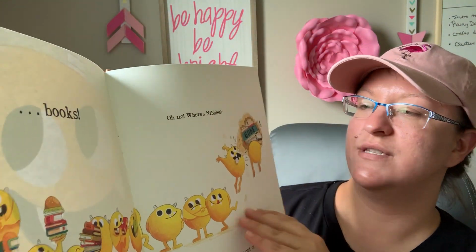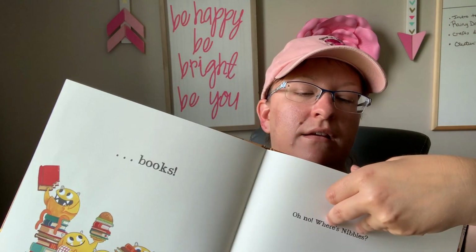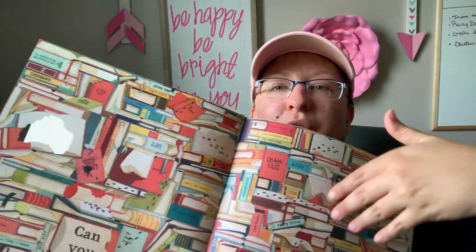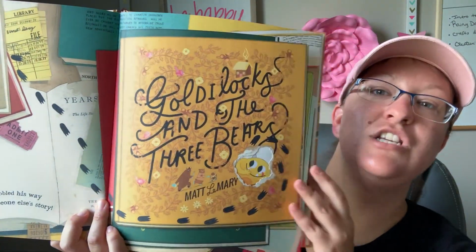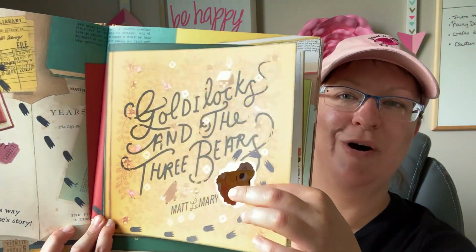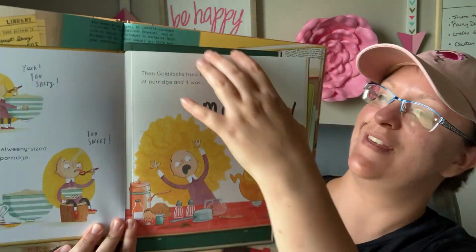So he loves the books, and then all of a sudden, you can see him chew through the page and he escapes. So then you follow him through onto the next pages. Then he actually jumps into a little story, Goldilocks and the Three Bears. He chews his way into the book, and he actually becomes part of the story in here. So it kind of goes through this.